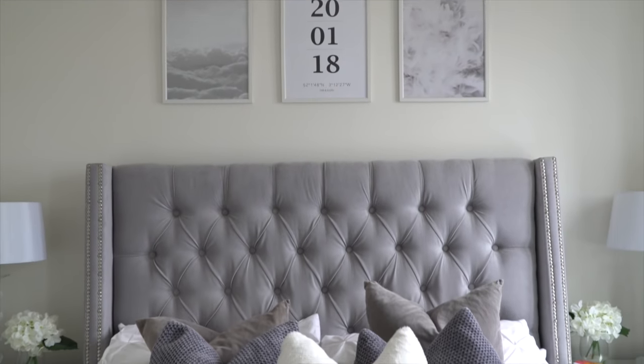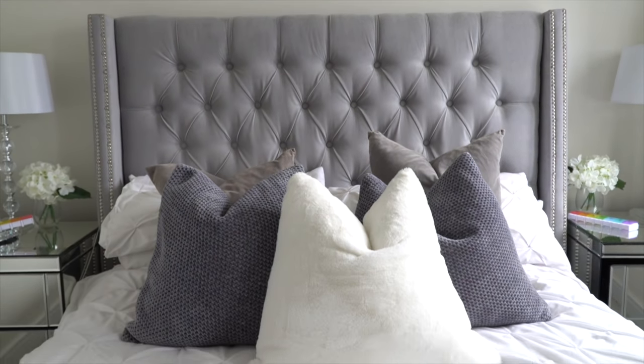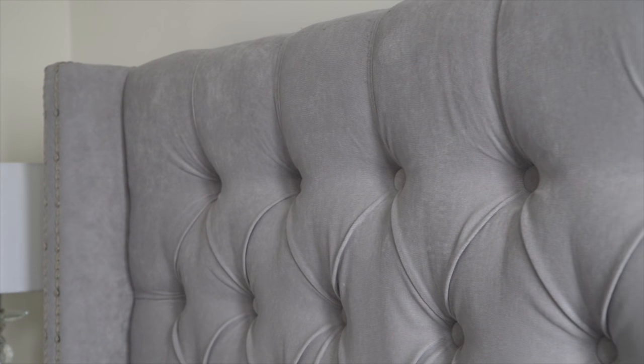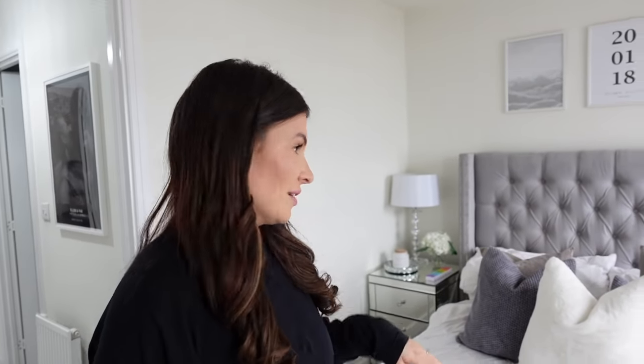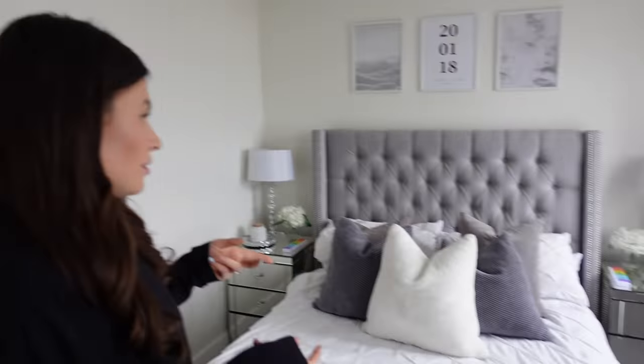I'm not even going to go into the bed saga again. It's from Arista Living and we wouldn't recommend it, and we'll leave it at that. Not great. No, we didn't have very good customer service. The bed's alright, just not the customer service.